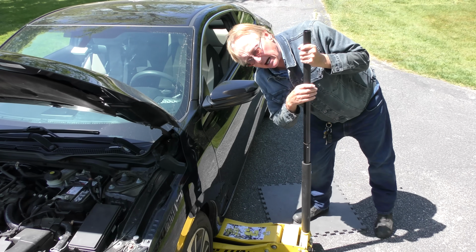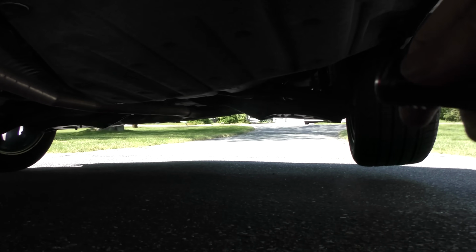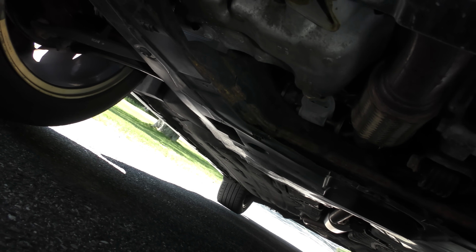So we're gonna jack it up in the air, see what it looks like underneath. The owner says it tracks fine. He doesn't feel any problems or anything, so we're gonna look under. All right, we'll get my flashlight out and we'll start looking. Tires are wearing evenly. I don't see anything bad on this side. So, get under the front. It's clean. Now, you're gonna get superficial rust like that.